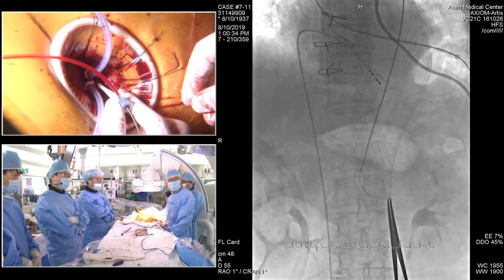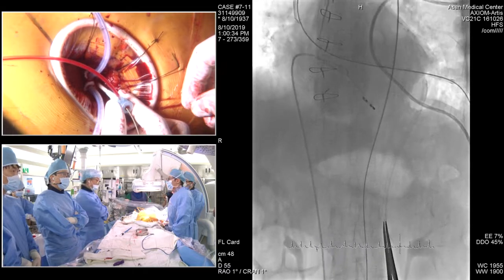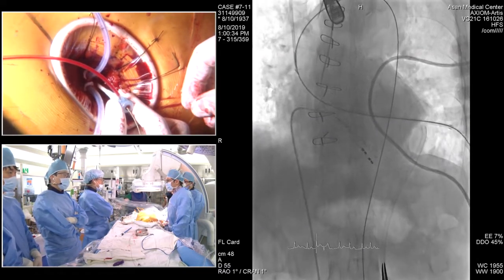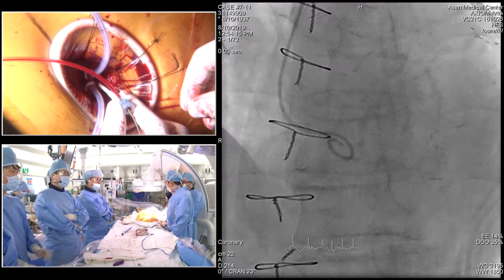a right subclavian approach, because you don't want to jeopardize the LIMA, or a transcarotid approach. We would do this 100% via transcarotid. Maybe next year I come back and we'll do a transcarotid case together. They actually go very, very nicely, but I'm confident you guys can do a great job with a transapical case.